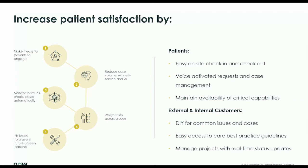And then the last thing is really fixing issues. For instance, if you know that there was a bill sent to a patient and it was in error, instead of blasting everyone in your database or not acknowledging it and just waiting for certain individuals to call in, proactively notifying the individuals that were impacted and meeting them on the platform that they want to be interacted with. So it's knowing that patient as well.